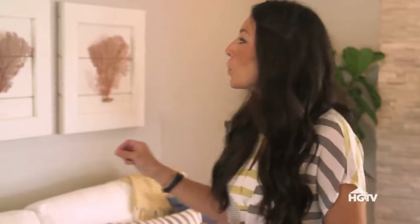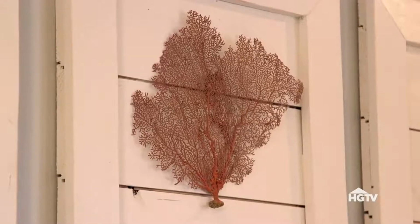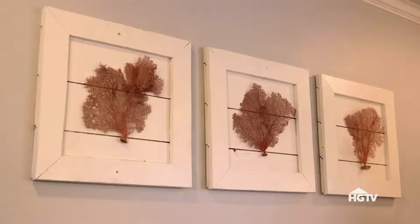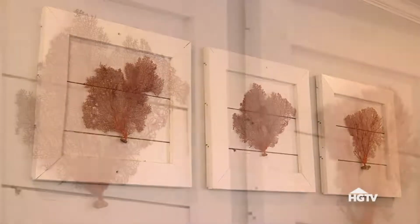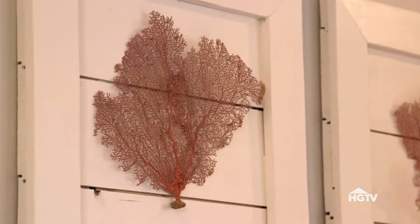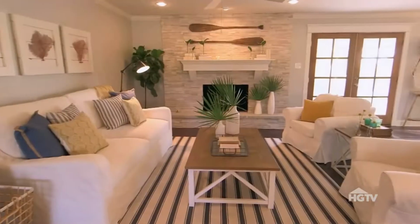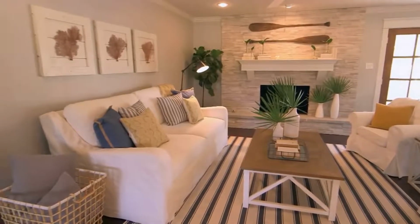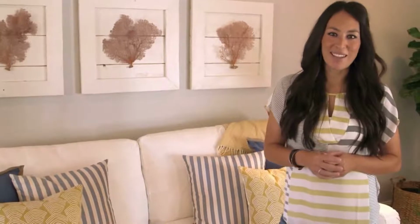When I went to the antique store with Chip, we found these really cool antique pieces of coral. I love them, but they still weren't substantial enough to go over the couch. So in this case, I had these shiplap frames built, but you can easily go to any store, buy some old frames or new frames, or build your own. But what I love about this is now you've created your own artwork. It started as a challenge, ended as something that now I really look at this and I love it. I think it makes a statement in here, and it's definitely a one-of-a-kind piece for my clients.